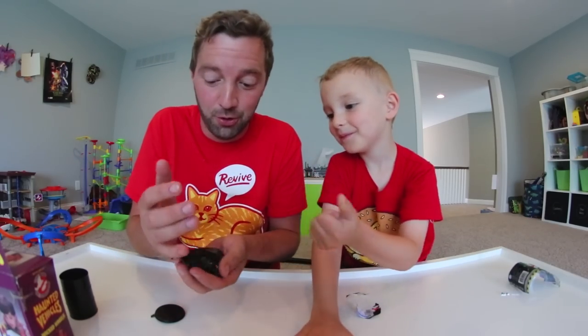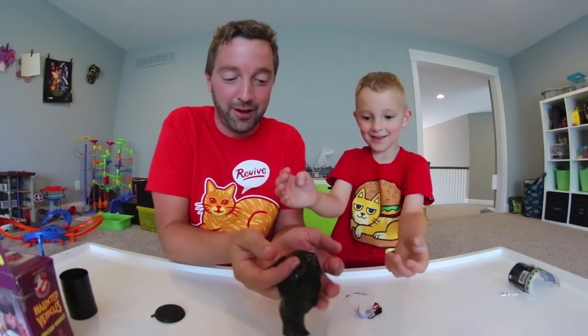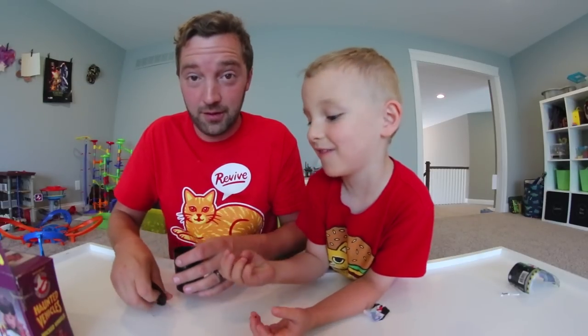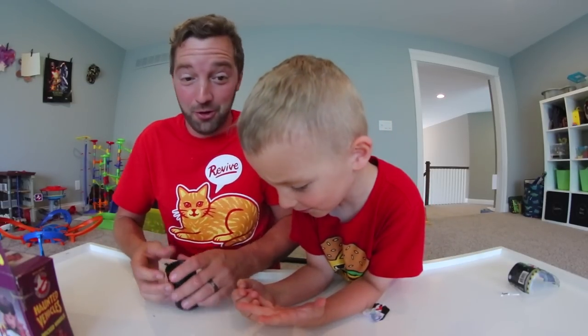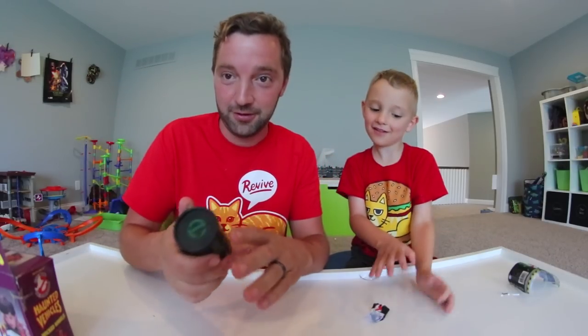This is easily the coolest slime ever. Oh, definitely. All right, let's put it back in the thing. It's gonna be so cool with the Ghostbusters firehouse. It is, really. We should order more of these. This is the coolest toy slime I've ever seen in my life. We should order like a lot of these.